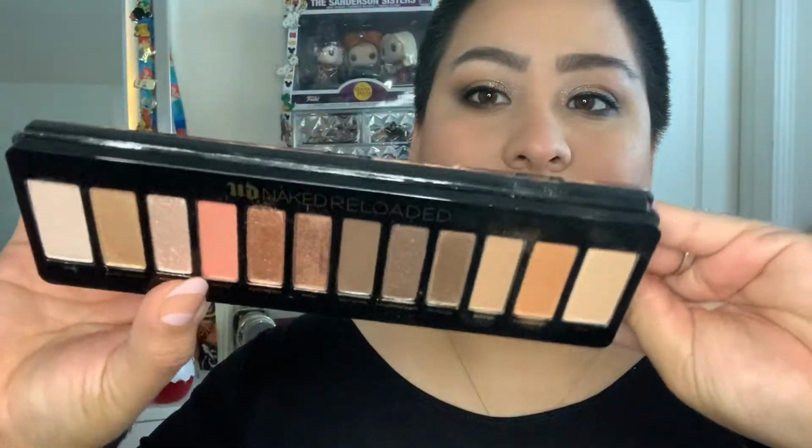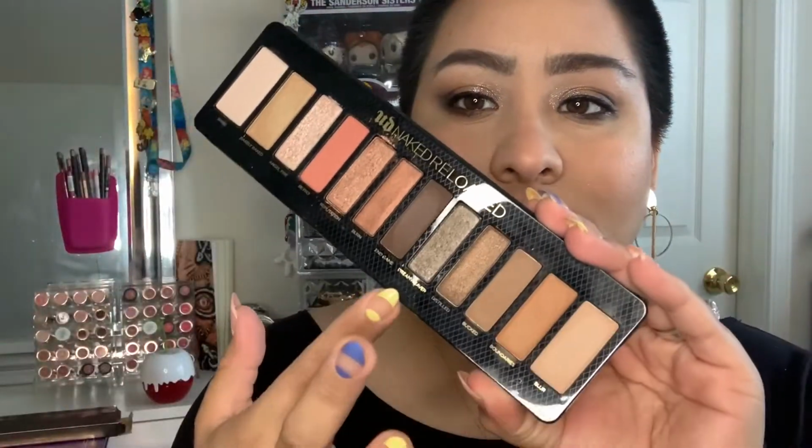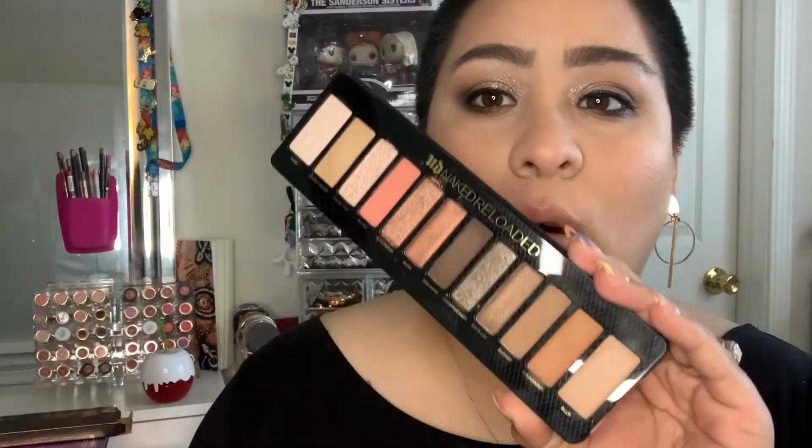So this is the Urban Decay Naked Reloaded palette. This is what the palette looks like here, and it has really pretty shades. But the only problem with this is these are just super flaky, and I don't want to reach for this palette. It is similar to my Sultry palette. I feel too similar. That is why I don't use this one. I prefer my Sultry from Anastasia Beverly Hills, so it is one that I will be getting rid of. Like I said, if I just don't want to reach for it, why would I have it? So I'm going to get rid of it.